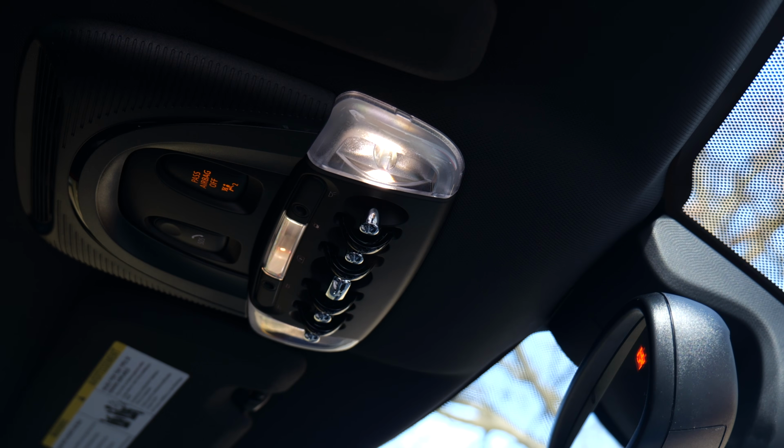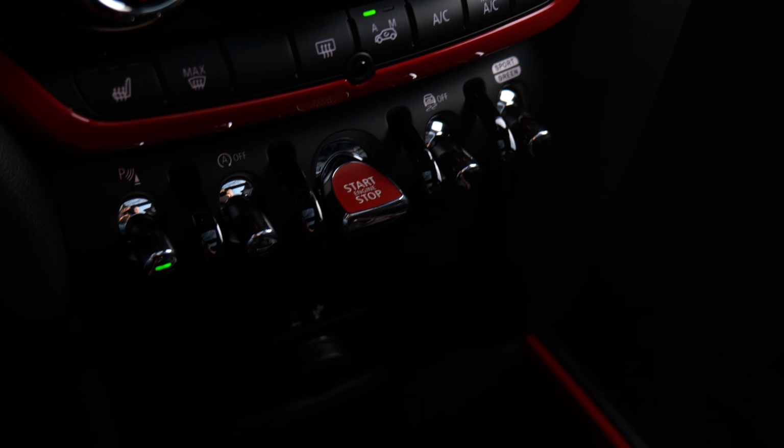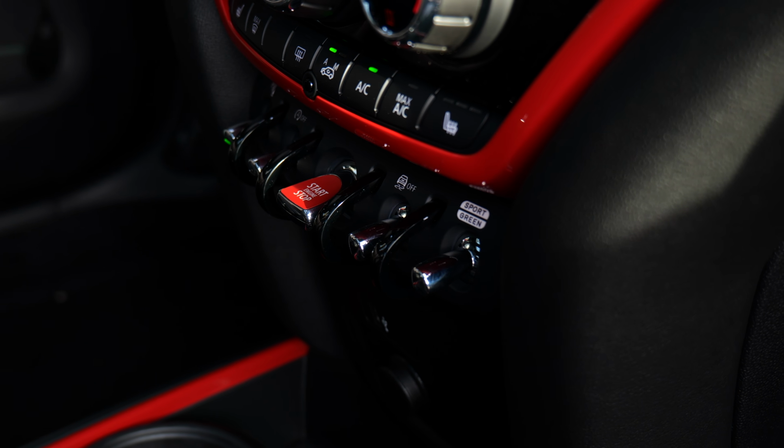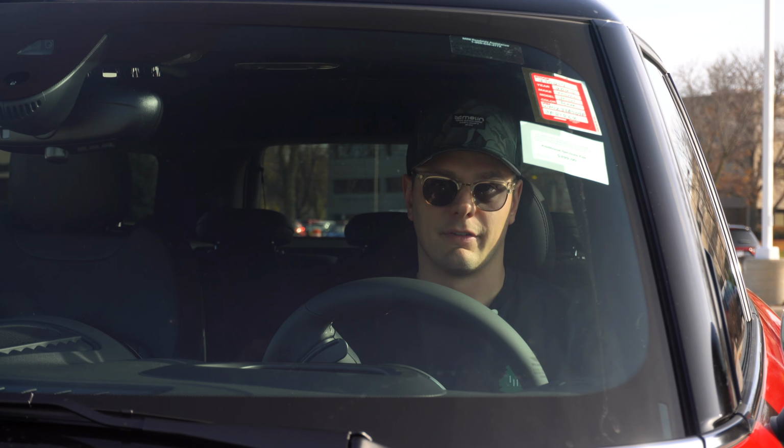Another fun thing is you get toggles overhead and below to operate things from your ambient lighting to turning on the car. Again, most cars would use toggle switches to feel hardcore and intense, but there's just a sense of silliness here that's just cool. But it's not all quirks and fun gimmicks.